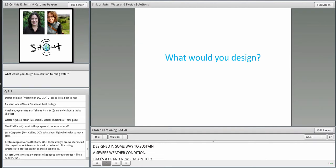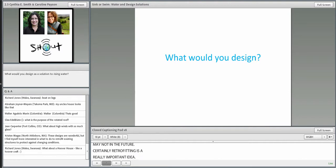There are many other designers who are working on ways of protecting things that have survived floods in the past but may not in the future. So certainly retrofitting is a really important idea. We had one suggestion about perhaps making a home that operates like a hovercraft.